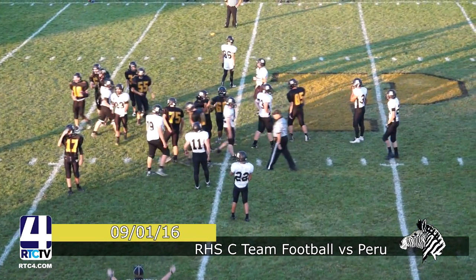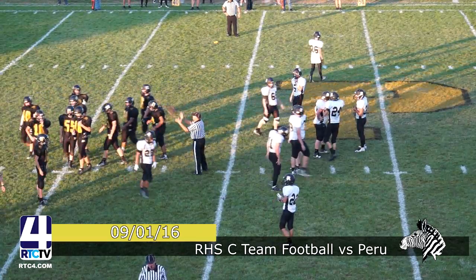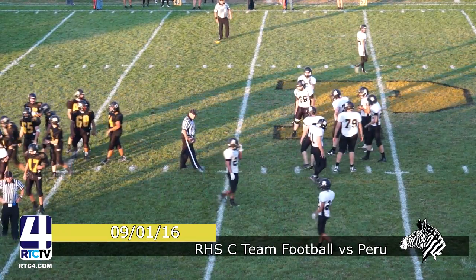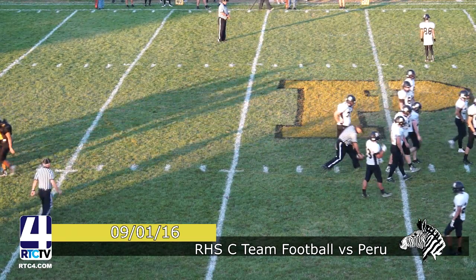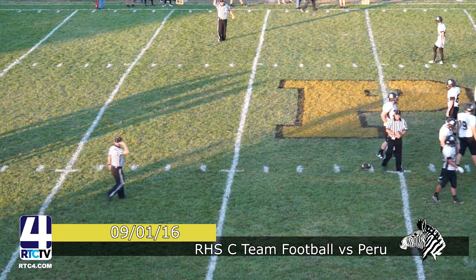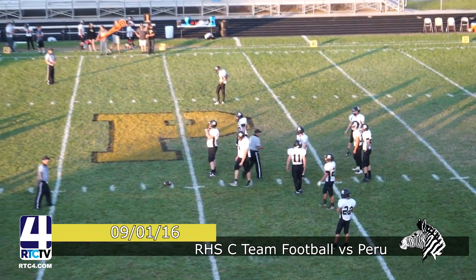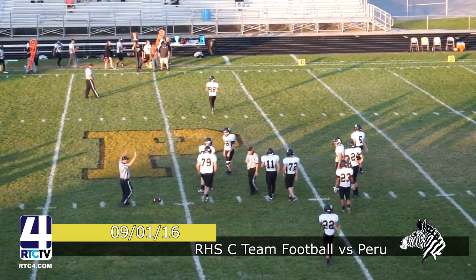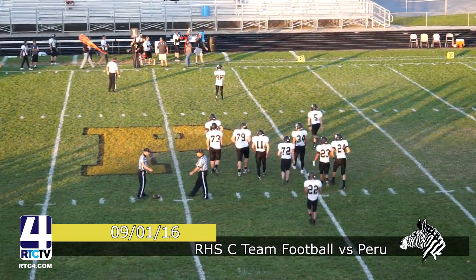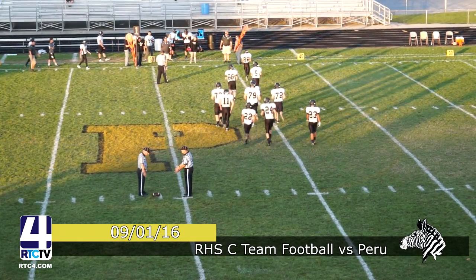Another whistle there. Penalty flag on the play. They're going to call an encroachment by the Zebras. Dead ball encroachment against Rochester. So that'll be enough for another Tiger first down, and also enough to end the third quarter. Well, Zebras trailing 20-6. You're watching RTC TV4.